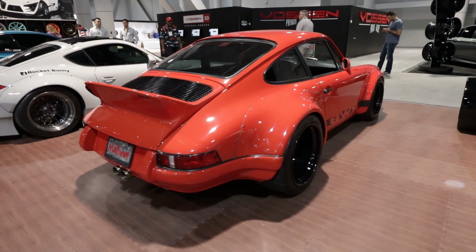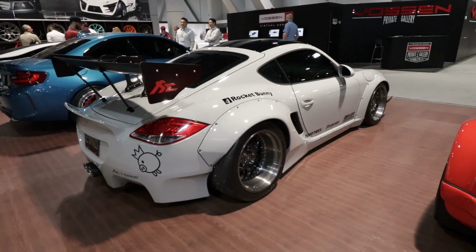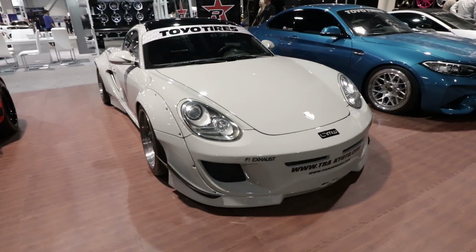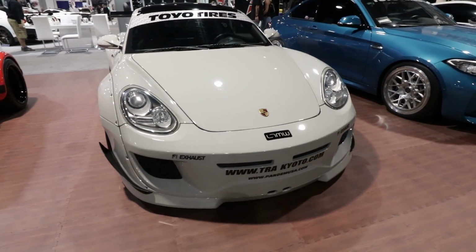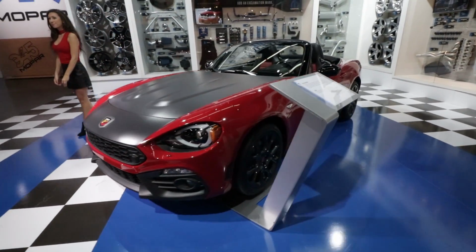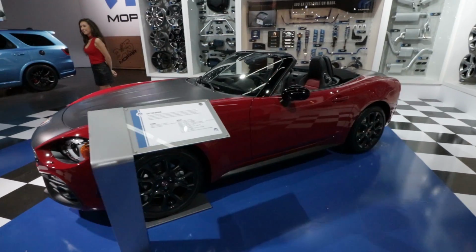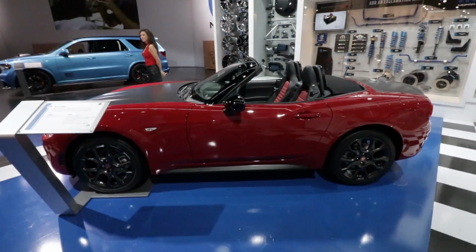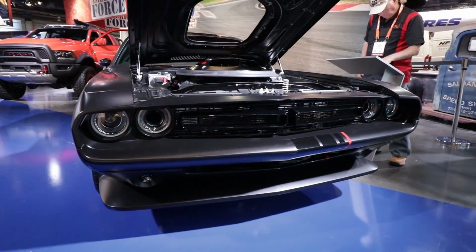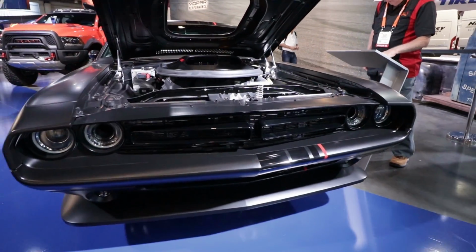Backdated builds are one of my favorites, but I'm just not sure what to think of this rocket-bunnied Cayman. However, this Fiat Abarth 124 Spider was just right. Push their crate engine programs quite heavily, and as you can see, they're a great fit for vintage muscle cars.